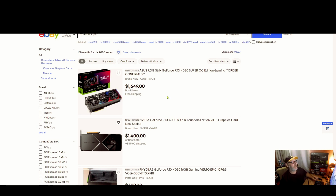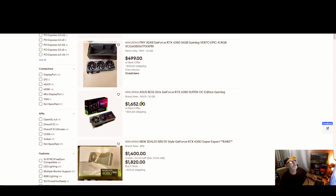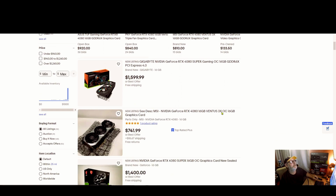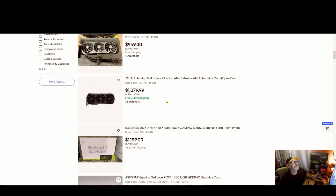Okay, look at this. The scalpers are at it again. 4080 Super, $1,649. 4080 Super, $1,400, or best offer, with $45 shipping. 4080, $500. Go figure. 4080 Super OC, $1,652. New sealed MSI Founders Edition RTX 4080 Super, rare. They're bidding on it for $1,400, but it's at $1,820. Let's go down further. 4080 Super, $1,600. 4080, $742. 4080 Super, $1,400. Zotac 4080 OC, $949. Oh my God, scalpers are really at this.